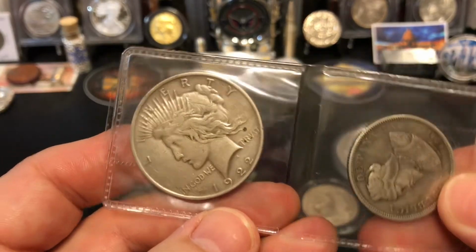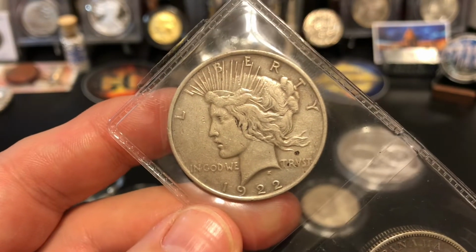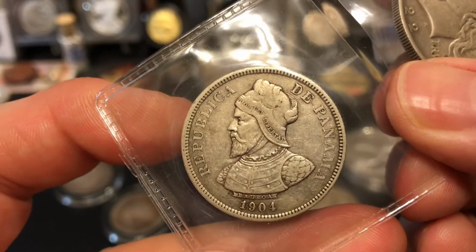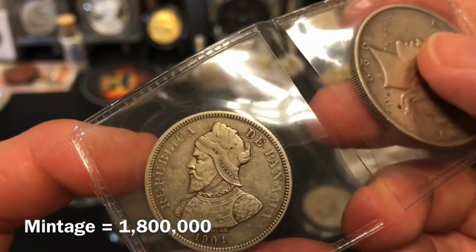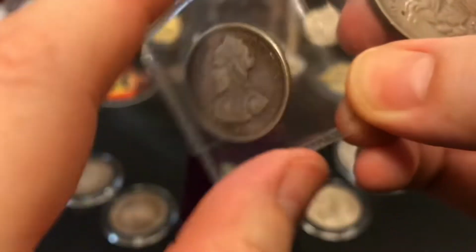He sent me another peace dollar. Is that not cool? I'm pretty sure this said gift on it. I know I didn't order this. 1904. Is it a Balboa? I'm not sure what a Balboa is. I think a Balboa might be a big coin like this, though. I'm not sure what this is, but it's really cool. I haven't looked anything up yet with this one.